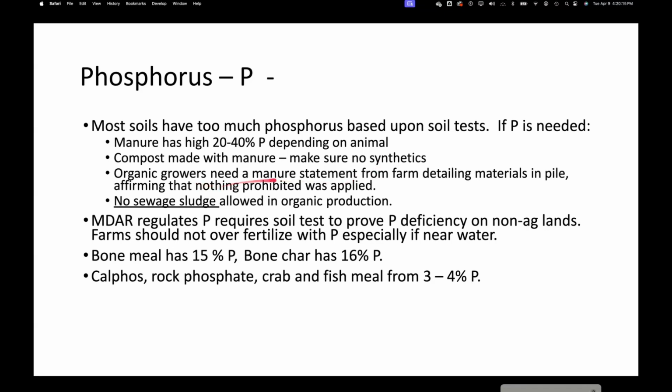If you are getting manure in from another farm besides your own, the certifier would want you to ask that farm for an email stating that nothing was applied to the manure pile or to the bedding from the horse stalls. Some farms might apply something prohibited, like a fly inhibitor or something of that nature, and that would be a problem for you to put on your beds. So you'll want to make sure, before you use any manure from off farm, that it's safe for your organic fields.